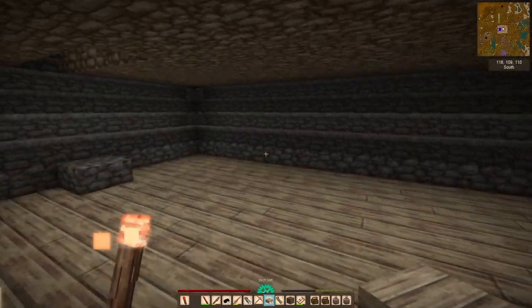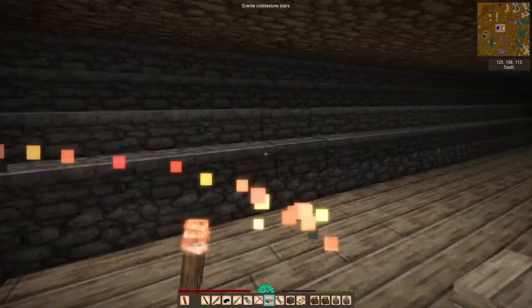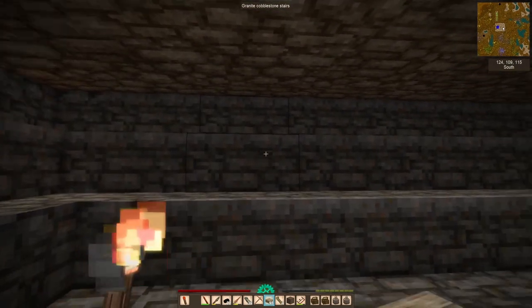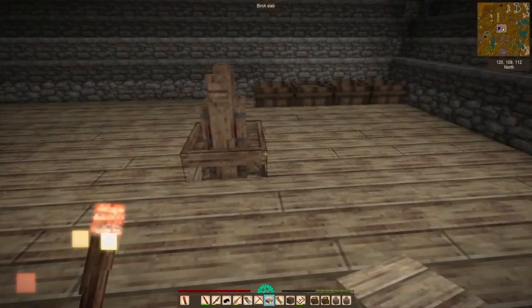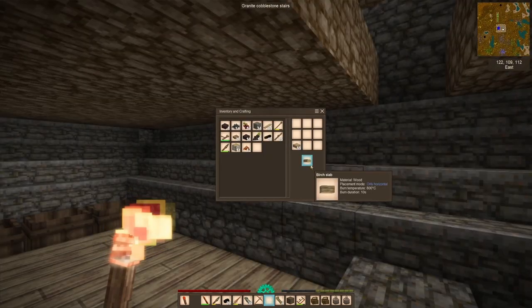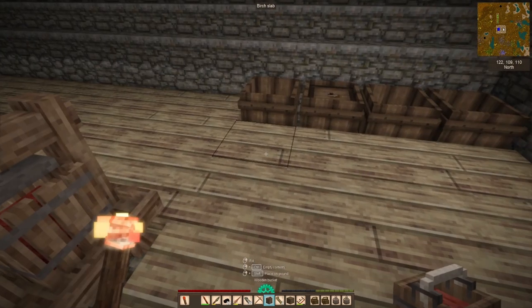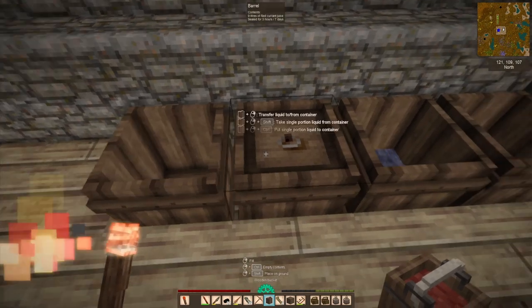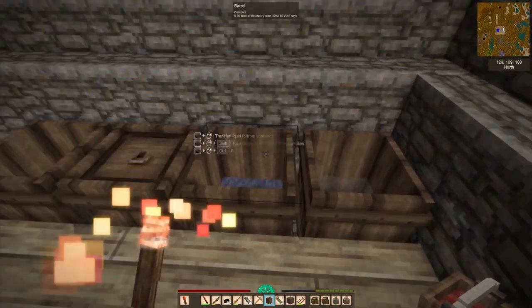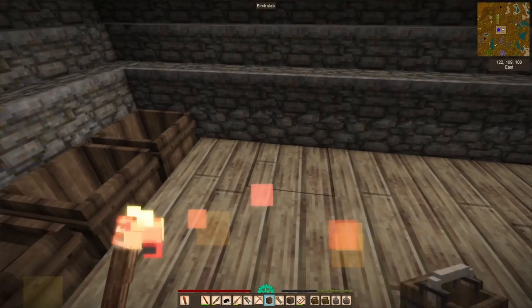You could very easily just put tool molds into a crate or a chest, and that would be fine. But the fact that you have a tool or mold shelf means you have a visual representation of that mold in real space, and you can more easily grab it, see what you've got, see what you need. That does a lot more to make your space feel lived in, and it's form and function kind of shaking hands. I really appreciate that.